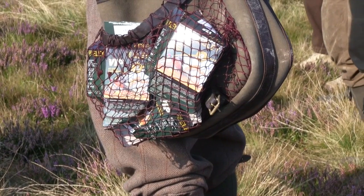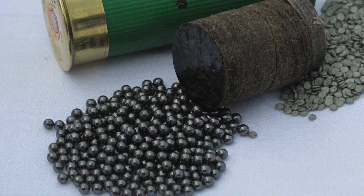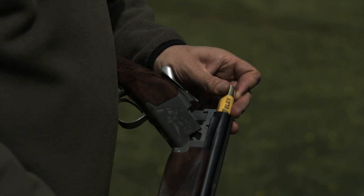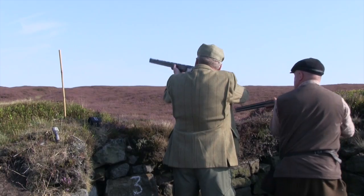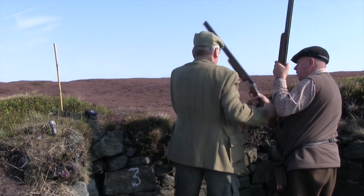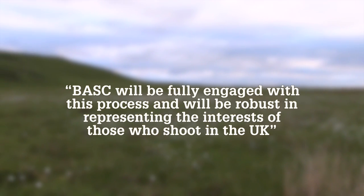Staying in Europe, there could be new restrictions on the use of metallic lead. The European Chemicals Agency is preparing a new dossier on the uses of lead, and it could end up affecting shooting. It's not clear exactly what the agency will recommend, but BASC said it's getting involved in the whole process to make sure shooting gets a fair hearing. There'll be a public consultation on any new laws next year.